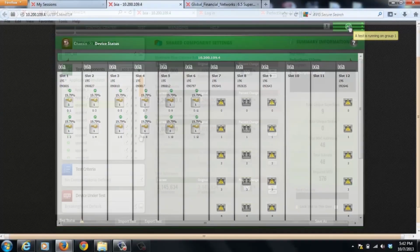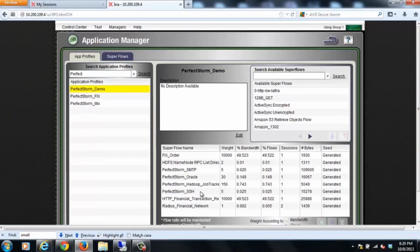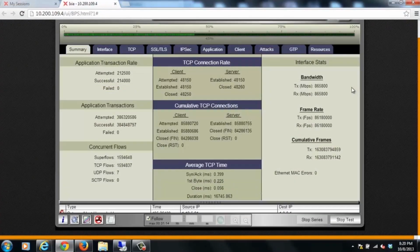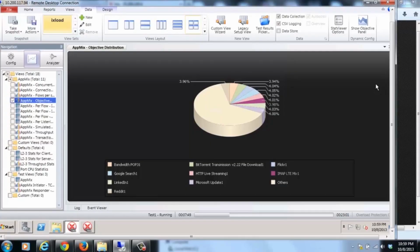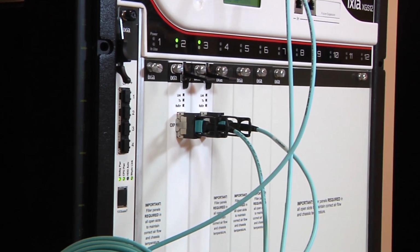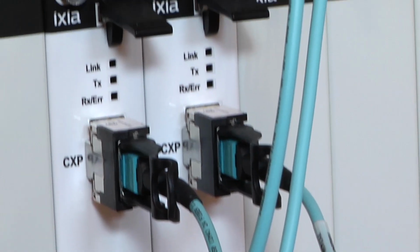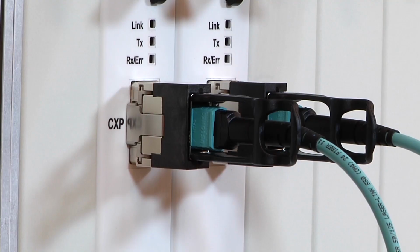So Ixia's Perfect Storm is a great platform for doing some of this DDoS mitigation testing. We can simulate floods of traffic, application attacks, and create a scenario to really validate a product's ability to mitigate a DDoS attack. Often, vendor data sheets don't always capture real-world scenarios, but using Perfect Storm, we can help our customers assess and verify the security and performance of their DDoS mitigation strategies.